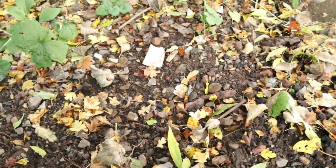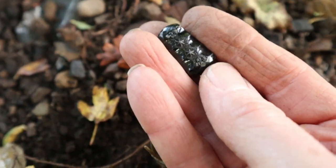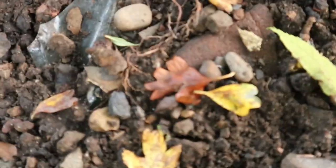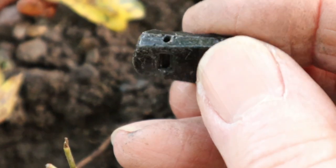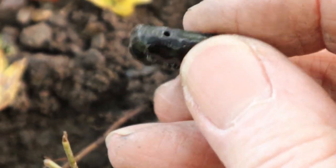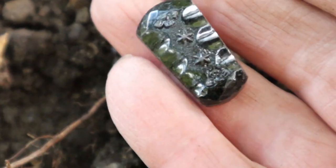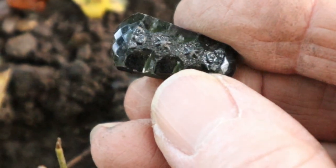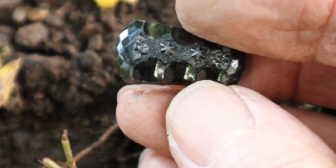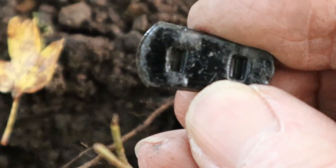Okay, I just turned the camera off and I found this. Another one. I can't believe it. Let me zoom in. Look, it's another one. It's not a button though, look, it's like a two-hole bead. Wow. What are the chances? I love it. Love it, love it, love it. I think it's got writing on it. Bottleneck.